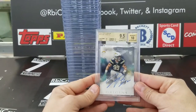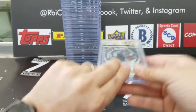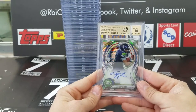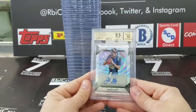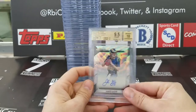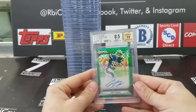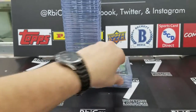Joey Bosa, Origins Rookie Auto, 3 9.5s and a 9 with a 9.5, 10 grade, Rookie of the Year. Tyler Lockett, Finest Atomic, 2 10s and 2 9.5s, very nice subgrades, number to 10. Jared Goff, Prism Auto, 2 10s, a 9.5, and a 9. That one's numbered to 149, very nice. Joey Bosa, 8.5, 10 on this one, 8.5, 8.5, 9, 9.5. That one is numbered to 49.